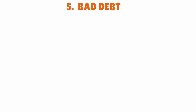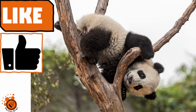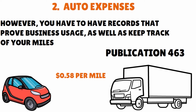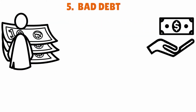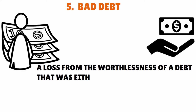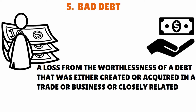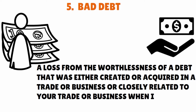Number five, bad debt. If you have ever lent money to an employee or a vendor without receiving it back, you can claim that as bad debt. Or if a client hasn't paid you, you can claim that also as bad debt. You need to be able to prove that this was business debt rather than personal debt. Now, the IRS has a very clear explanation. The IRS defines bad debt as a loss from the worthlessness of a debt that was either created or acquired in a trade or business, or closely related to your trade or business when it became partly to totally worthless.